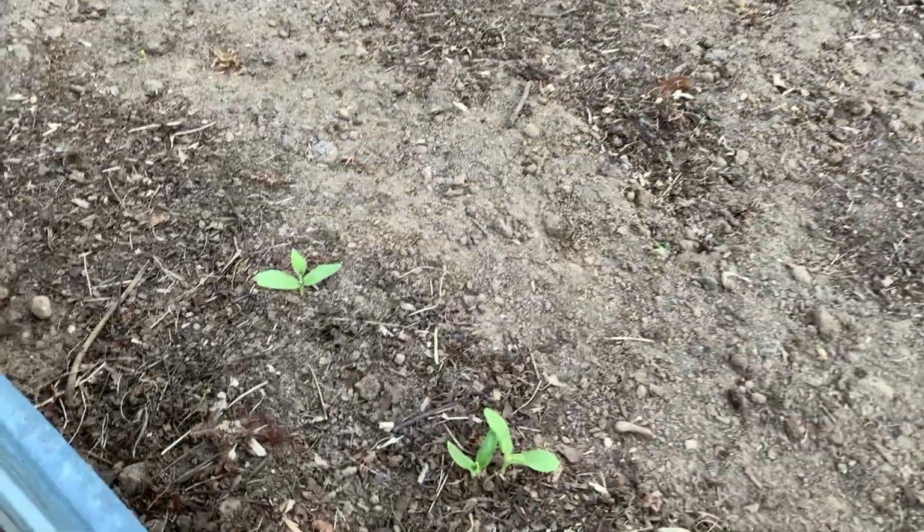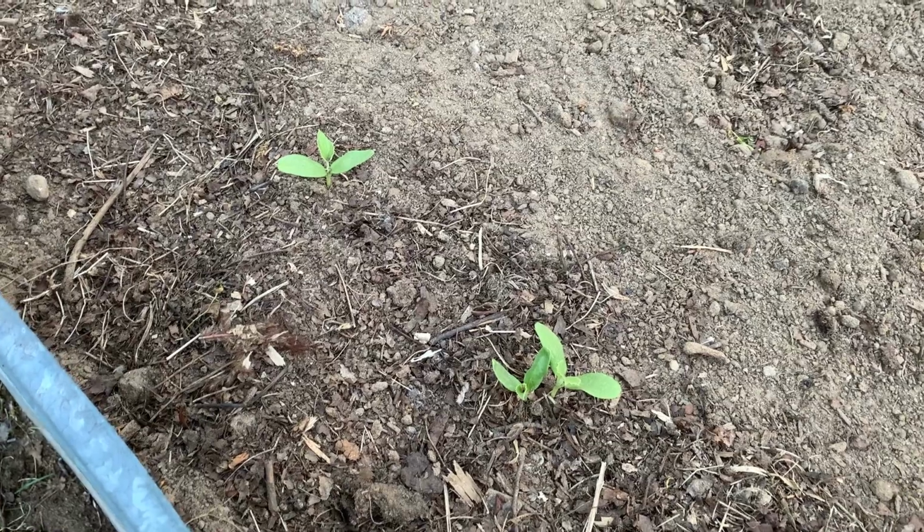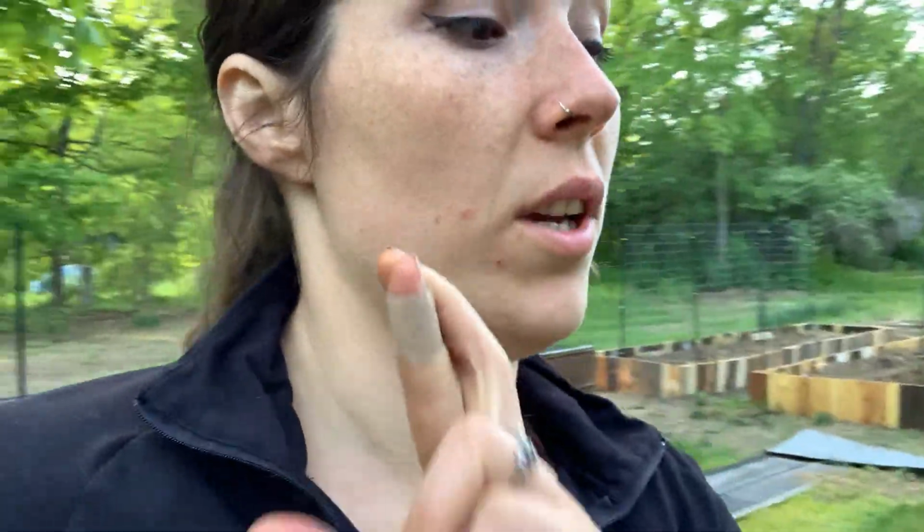And then I have lemon cucumbers, which are my absolute favorite thing. I will eat lemon cucumbers until the cows come home. And then I have Armenian cucumbers. I also really love Armenian cucumbers, which are technically a melon. I have tried to grow them almost every year that I've had a garden, and I've never had success. So fingers crossed for me that I will get an Armenian cucumber. So far it hasn't happened.